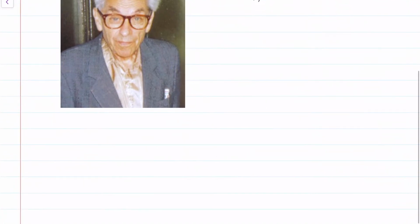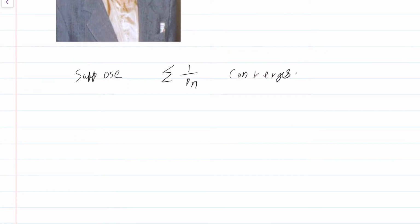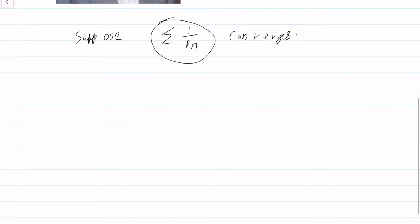So let me just scroll down. Let's start the proof. It's going to be a proof by contradiction. Suppose the summation of 1 by Pn converges. Not P power n, Pn. Now, of course, here I have to make a remark. If this series turns out to be finite, I'm taking it to be convergent. I'm just extending the series by zeros, let's say. So suppose the summation of 1 by Pn converges.